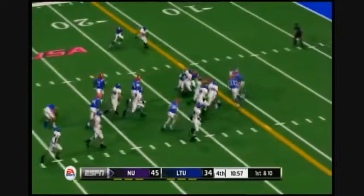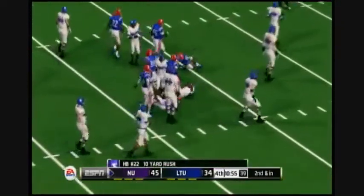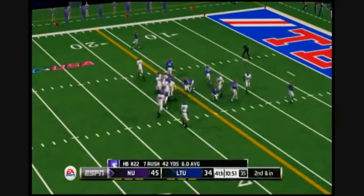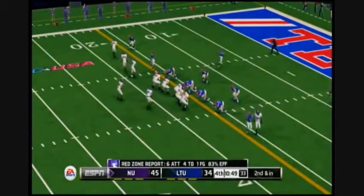And they'll run him again. He gets out to about the 17-yard line. Tackle. Call it a gain of 10 yards. That'll make it 2nd and inches.